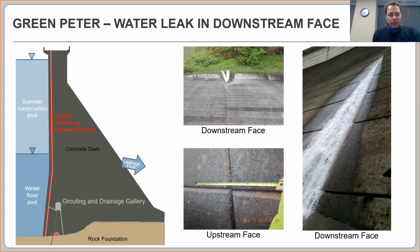We have uplift cells and pressure cells that measure the pressure at the foundation and make sure that we're not getting excessive uplift, or forces pushing up and trying to overturn the dam. And everything from the instrumentation looks good.